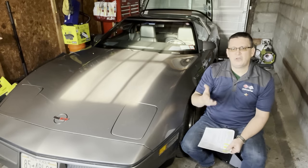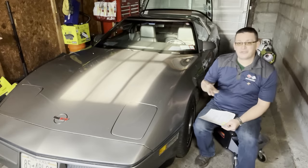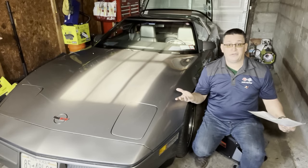The hood release cable, it tended to stick. Now, keep in mind with these cars, I was doing this because you're used to every other car in the world.